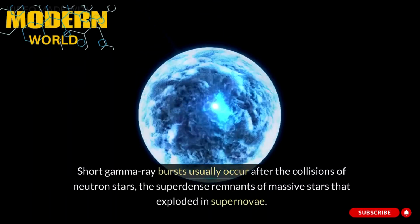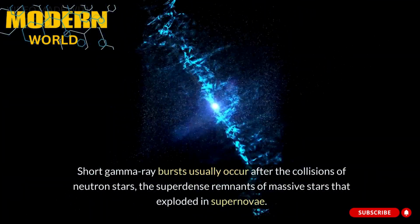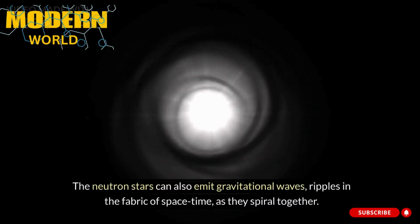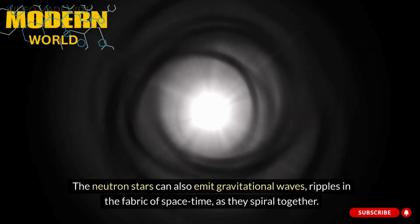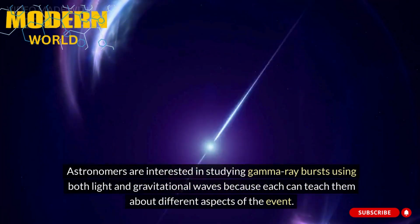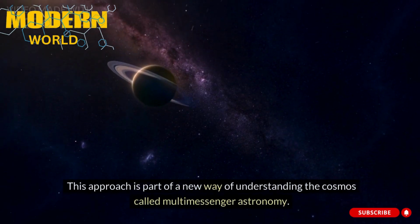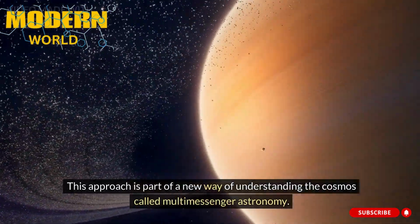Short gamma-ray bursts usually occur after the collisions of neutron stars, the superdense remnants of massive stars that exploded in supernovae. The neutron stars can also emit gravitational waves, ripples in the fabric of spacetime, as they spiral together. Astronomers are interested in studying gamma-ray bursts using both light and gravitational waves because each can teach them about different aspects of the event. This approach is part of a new way of understanding the cosmos called multi-messenger astronomy.